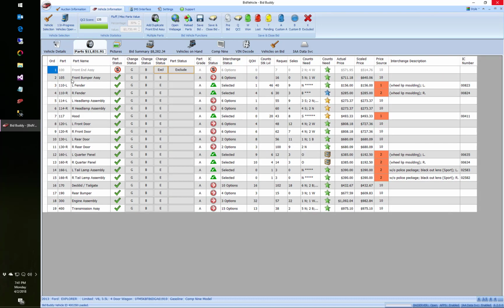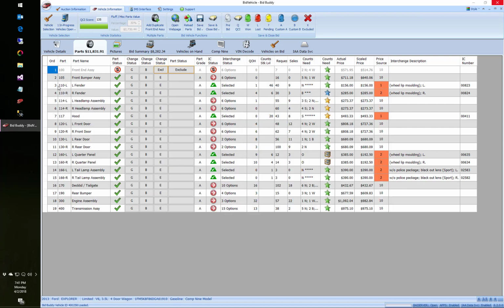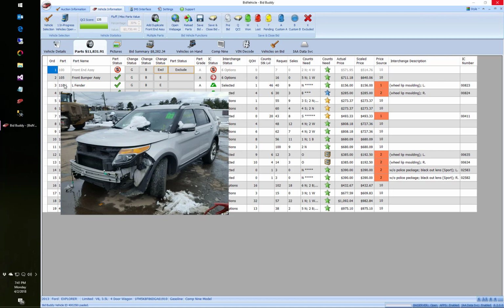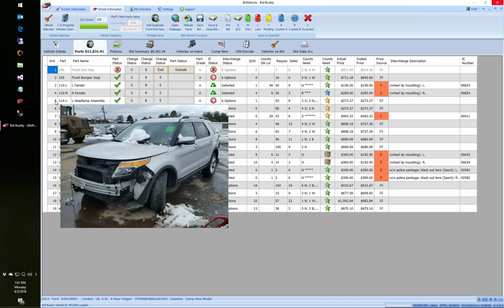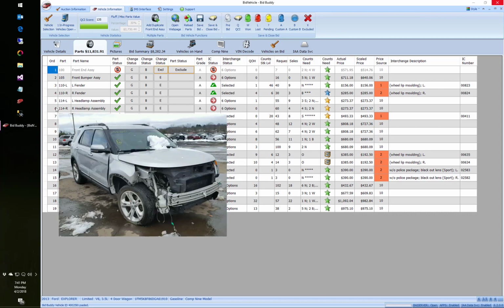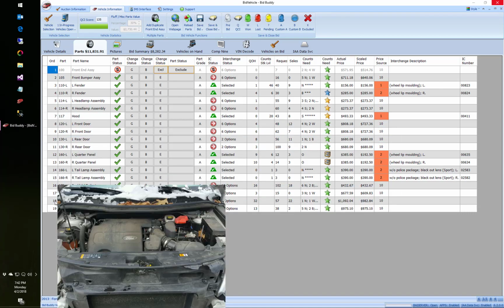You can actually hover over the part code or the order number for the part, and it will automatically show you those pictures of those parts. And you'll also notice that it's showing you the right picture for those part codes as well. Even if I go down to engine assembly, you'll see the engine assembly picture that Copart took for that.